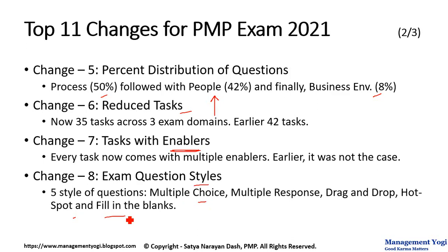Predominantly you will have multiple choice questions, but you should also be familiar with multiple response questions, which will have more than one answer, drag and drop questions where you are going to drag a box from left and drop it in the right, and hot spot questions where you might be asked to detect an area in a graph or edit an entry in a table and so on.